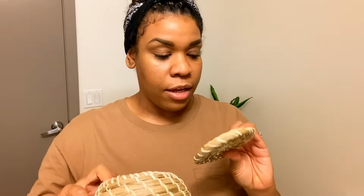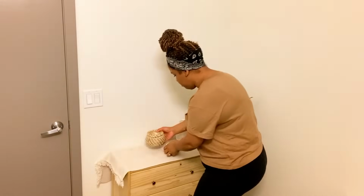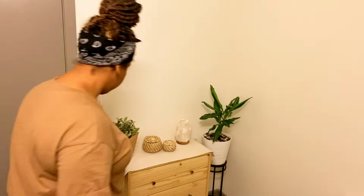And then these baskets that I also have in my bathroom, she got, they're from IKEA as well. They come in a set of 3 different sizes. These are the 2, the small and the medium. And then there's a large one as well. And I think they're $12.99. So I think those are cute. And then maybe a plant.